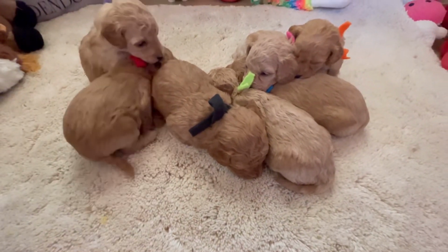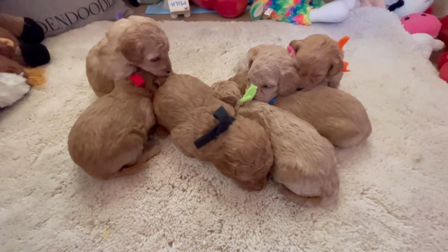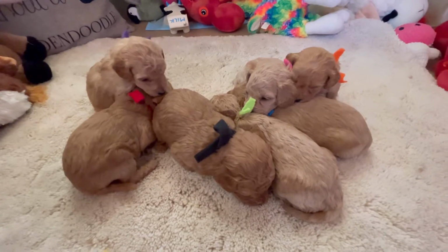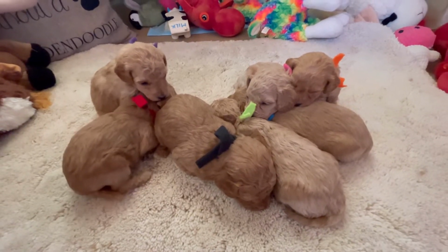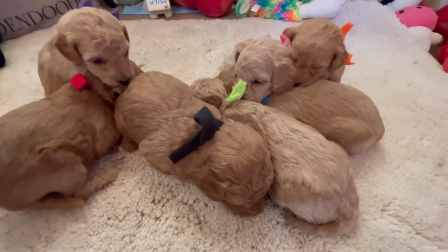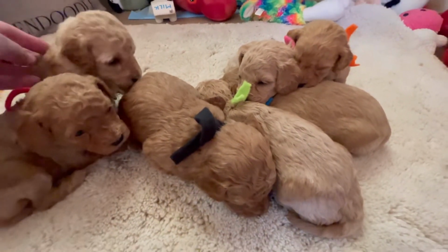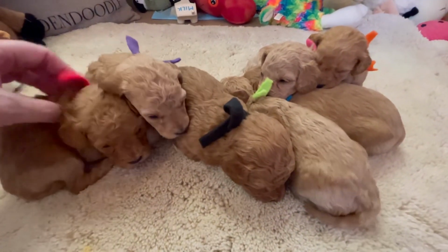They don't get their first set of shots until they are 7 weeks old. We used to do it at 6 weeks. Now we're moving towards 7 weeks. And then they get their second set of shots at 10 weeks. So this makes sure that that first set of shots is actually working for them.